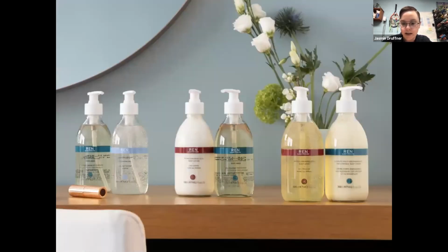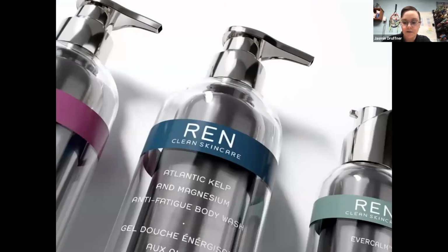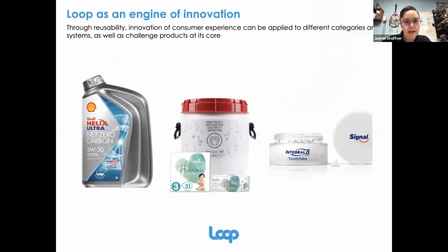This is Ren today in glass and in a pad printed container. This is their idea for their future container. And then, one more thing I wanted to take away is that think of Loop as more of an engine for innovation, less of an e-commerce platform, etc. We're working with so many different brands and many different regions, but also in many different categories.